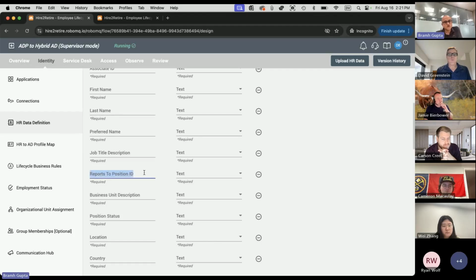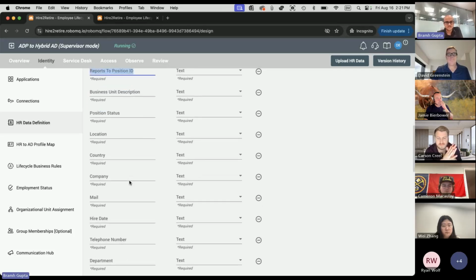So when the report-to comes in, we can set it up in AD so that your GAL always looks current. And then you get some attributes which are basically collectively called job identifier, job title, business unit, your position, location, country, company ID if you have a multi-company setup. All of these will help us determine the workflow as to who gets what privilege, because privileges are based on the profile or need-to-know basis. And we get all that information about the profile from the HR system.